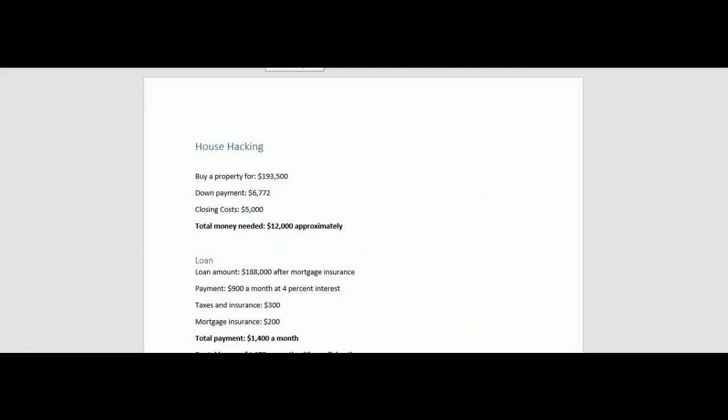Here are the numbers on that property we just looked at. So this gives you an example of what you can do. Obviously, you can't buy this property right now because I own it. I'm going to keep it as a rental.